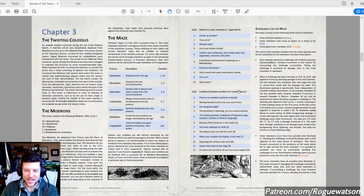Man, maybe I underestimate players too much, but I think that with puzzles also, it's just a crapshoot. Sometimes I think players will pick that up just instantly, and you'll be like, oh man, you figured it out.